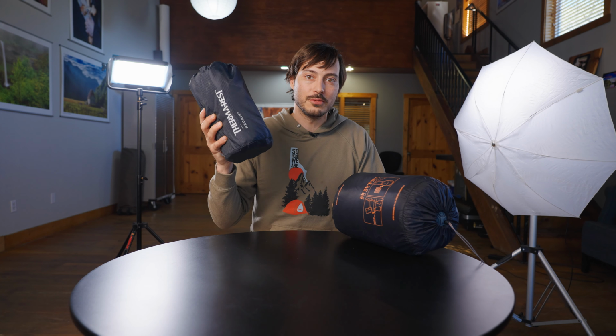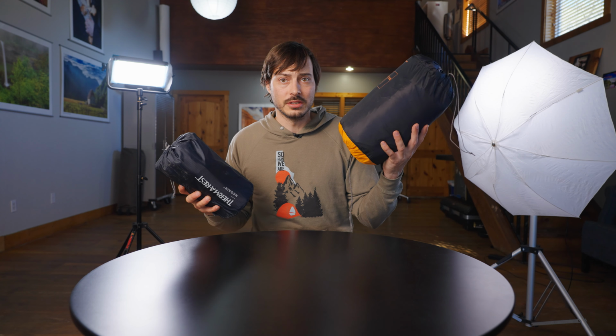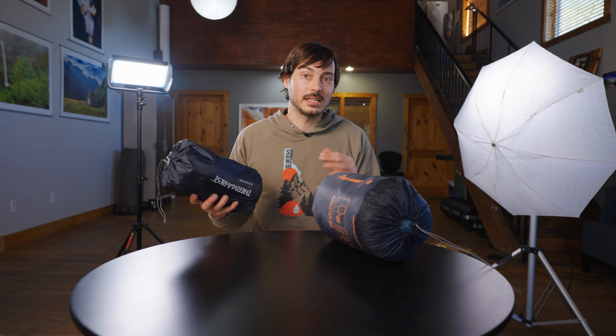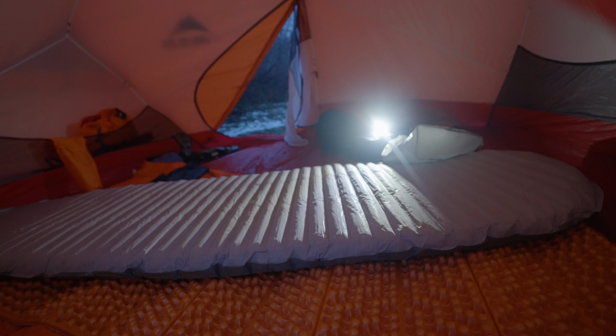This has an R value rating of 6.9, while this has an R value rating of 6.2. That sounds close, but honestly for me, it's not. This one is so much warmer. In fact, if you're doing any kind of backpacking around 0 degrees, I don't think that it's even an option. You gotta get the Therm-a-rest NeoAir XTherm.